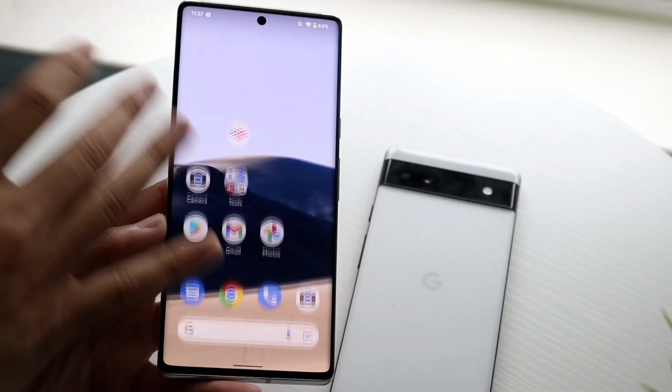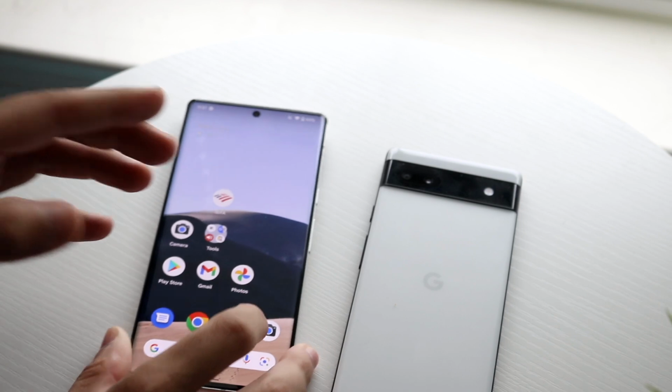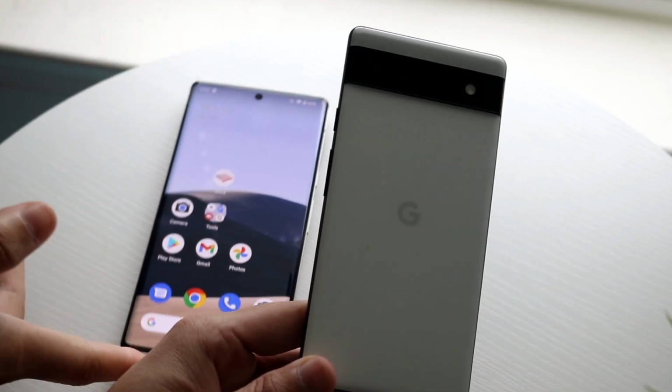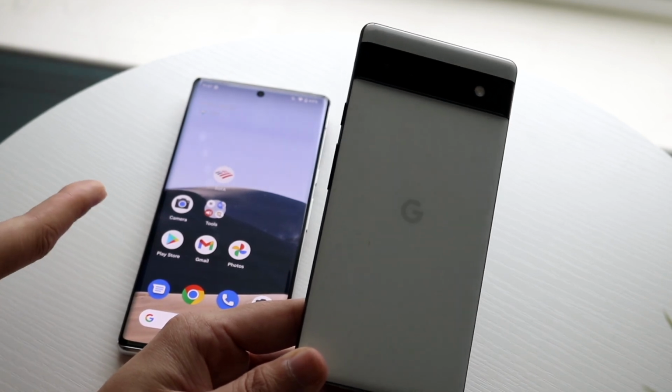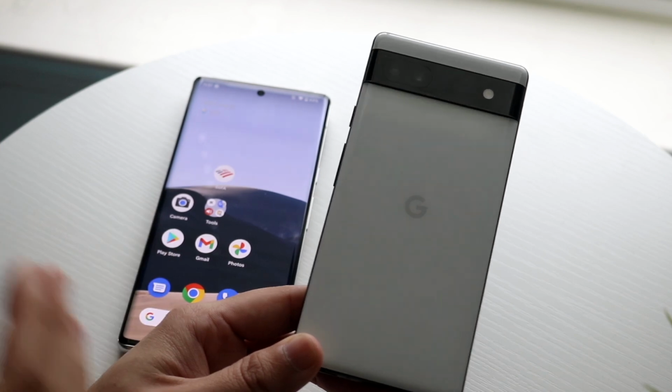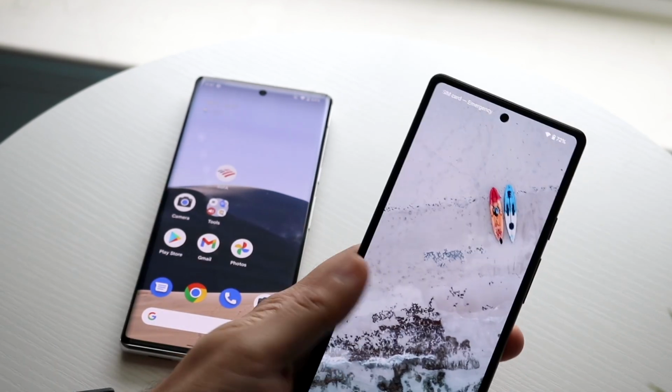So by getting a phone like this, you're going to be getting the same type of experience for the most part as a cheaper Pixel 6a. And you can buy these for like $849 or $799 nowadays for the 6 Pro. The Pixel 6a is $449, so it's a couple hundred dollars cheaper than the 6 Pro. And you're getting almost the exact same experience, which is pretty insane.